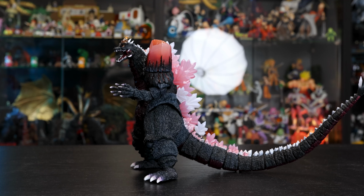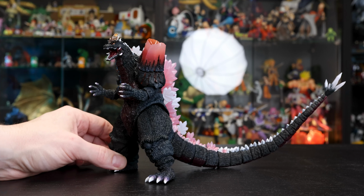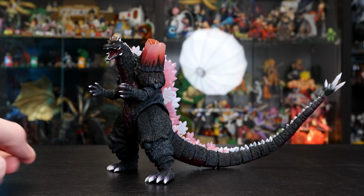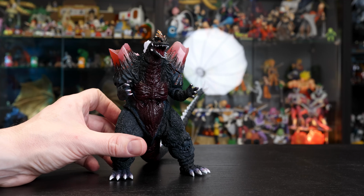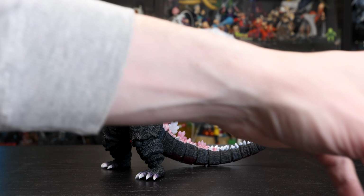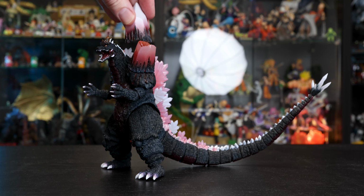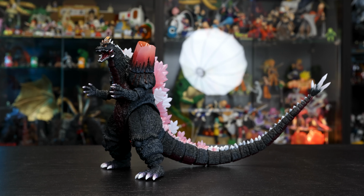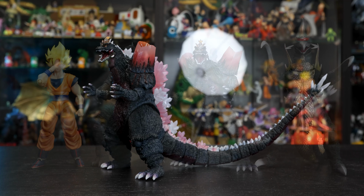Does look a little bit weird though, with a broken crystal underneath. But yeah, options. That is one thing that this figure does give, which is nice, especially compared to the majority of MonsterArts releases, which are pretty bare bones with what you do get. So it is nice that we have options. For me, I'd definitely be sticking with the fully formed crystals, but let me know in the comments below which look you prefer for this release.